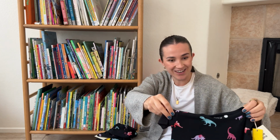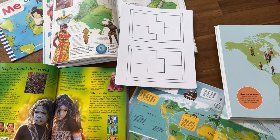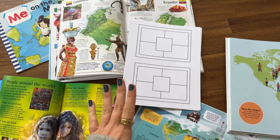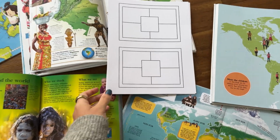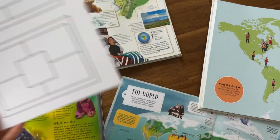Look, dinos. Okay, so I just got the table set up for this lesson that we're gonna do, and I made a TikTok just now about it, so you'll probably see that before you see this, but I wanted to share. So I printed those graphic organizers right here, and then here are our books.